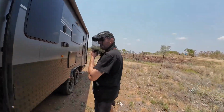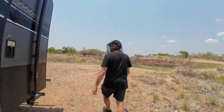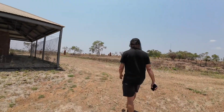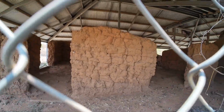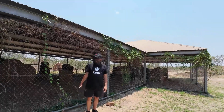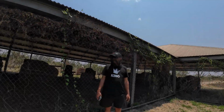I hope the guy that made these fly net things was a millionaire, because he deserves every cent of money. They're bloody brilliant, aren't they? Realise there's actually no shade around this building. The sun must be directly above us. It's not casting any shade at all.